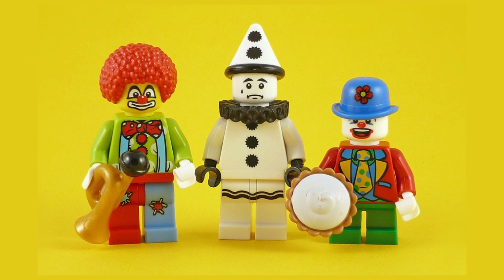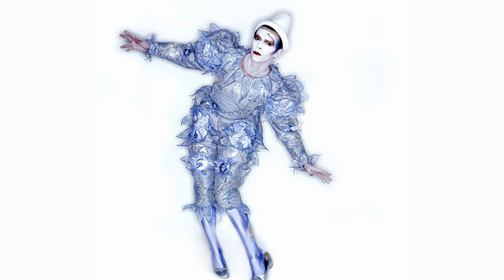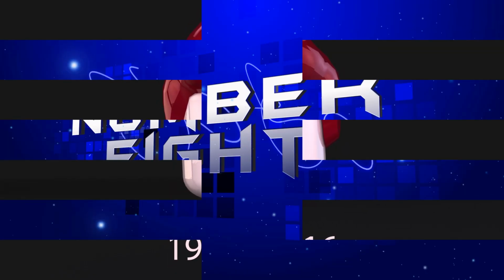Number 9. Whilst LEGO would probably say the sad clown from series 10 is based on a traditional Italian Pierrot, many of us look at this minifig and instantly in our heads hear David Bowie's classic Ashes to Ashes. Officially it may not be a Bowie minifig, but in my heart that's exactly what it is.